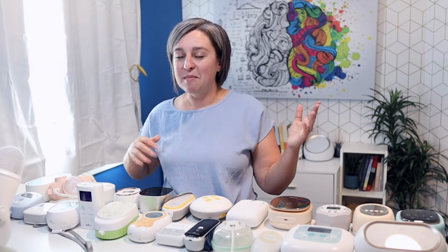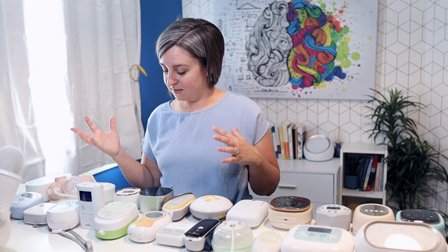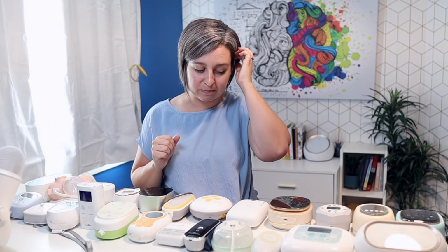The Freeme pumps are really interesting. I don't see them a ton anymore, but you can adjust the speeds kind of separate from the suction as well. For the most part, I think that covers it for cycle speed.